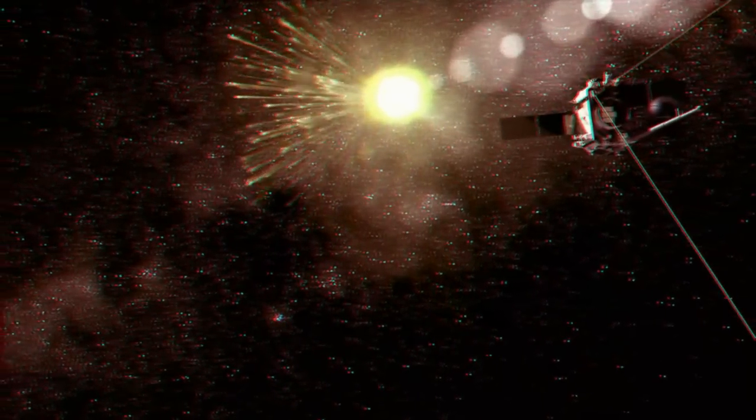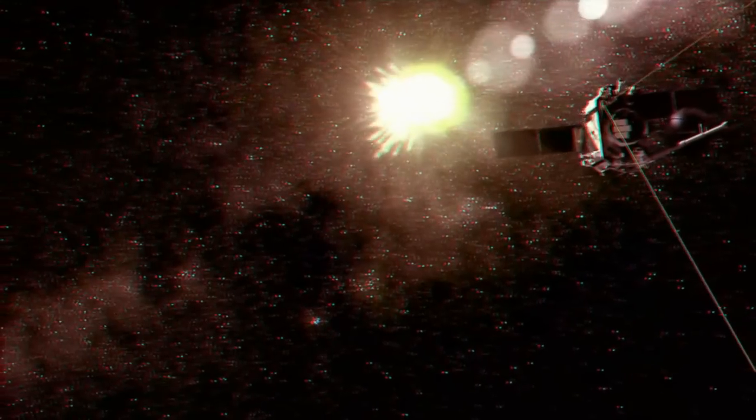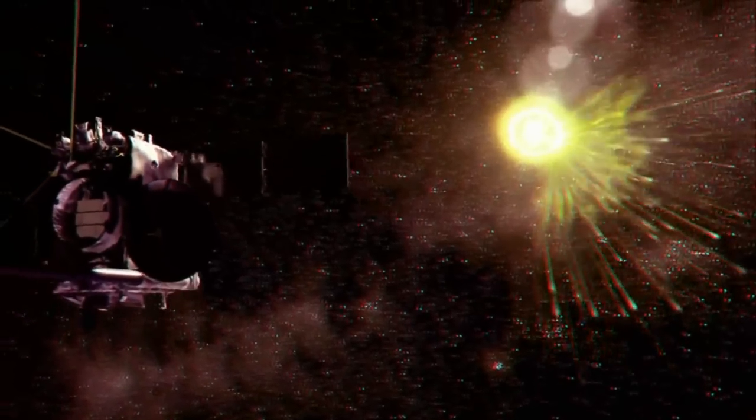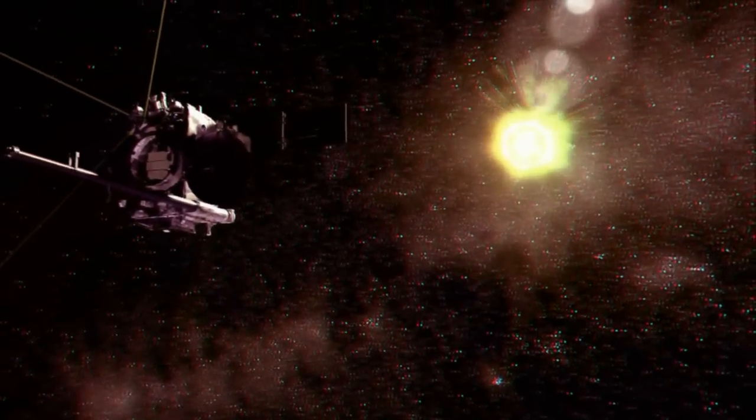When we see the eruptions in the Sun, we call it a coronal mass ejection, a CME. We'll be able to have a side view of them for the first time to see how they expand. We're going to be able to watch the CME as it travels the 93 million miles from the Sun to Earth.